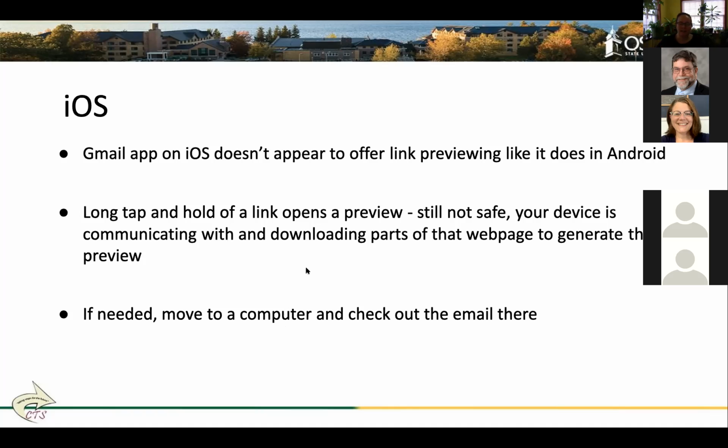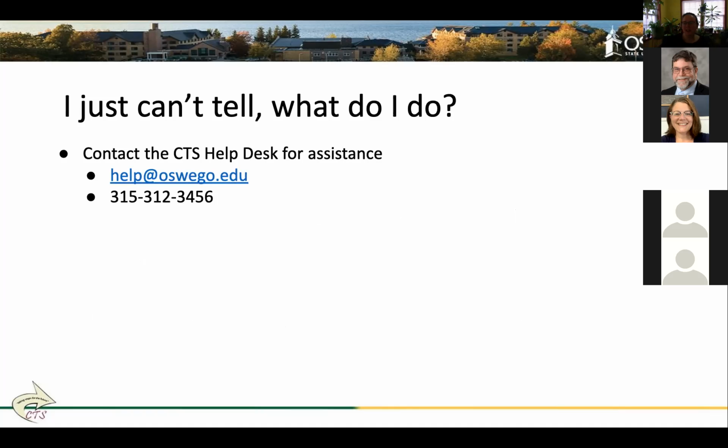And again, if you can't really look at these links on your mobile device, stop. Whatever it is can wait till you check these out on a desktop. But if you really don't have the time for that, or perhaps you just can't tell, by all means, give the CTS help desk a call. We're more than happy to assist you with this. Everyone there is trained to know how to look at links and to tell you what needs to be done. If they don't know, they can ask. I'm probably the next tier up for that. But they've seen a lot of links, and they're familiar with what a lot of our constituents receive in terms of emails.